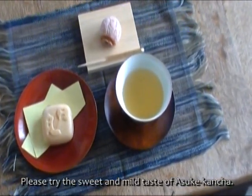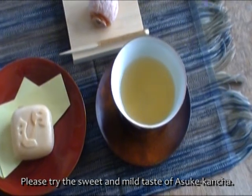Please try the sweet and mild taste of Asuke-kancha.